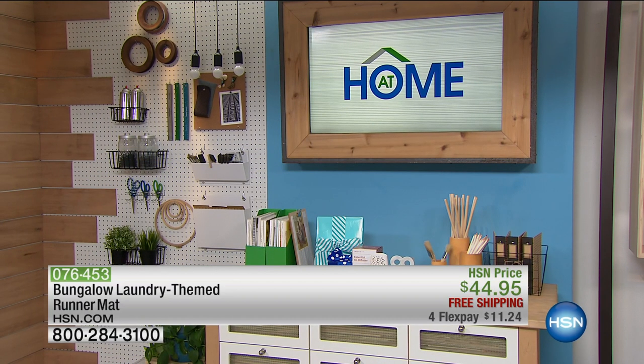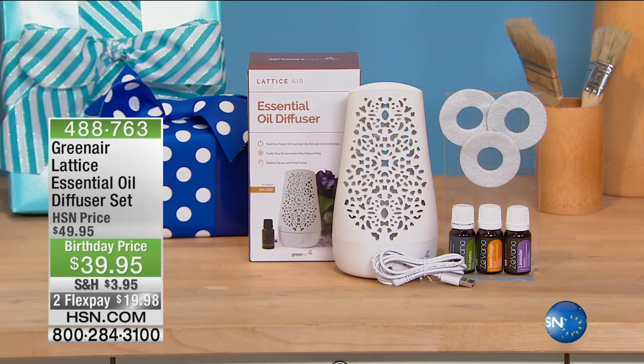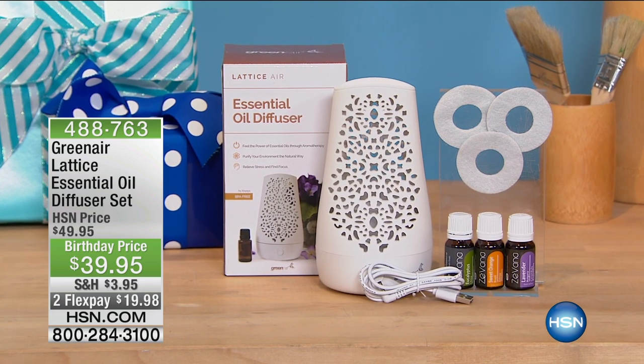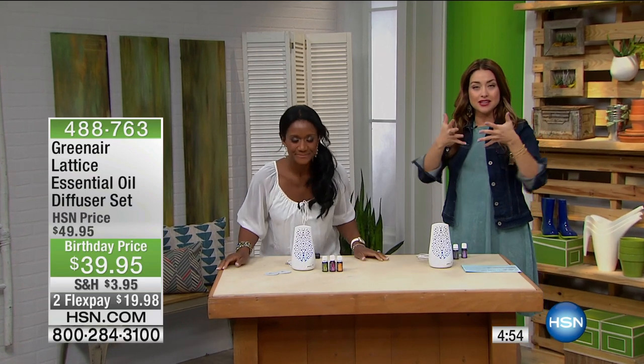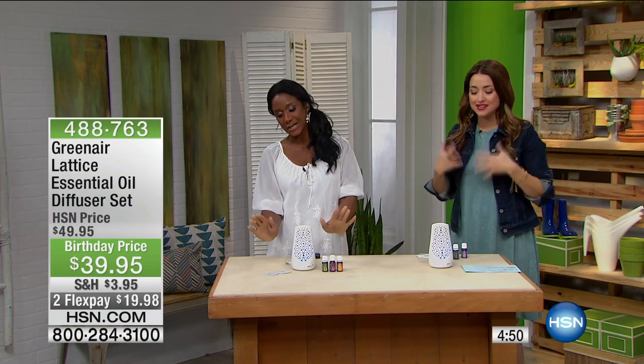All right, well, we were talking about how that sage set of sheets was like walking into a spa. There's nothing better than walking into a spa. And what's the first thing that you notice when you walk into a spa? The first thing you notice is the aroma. It's a game changer when you have those soothing scents.